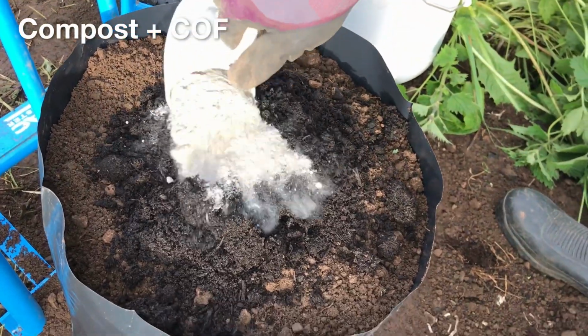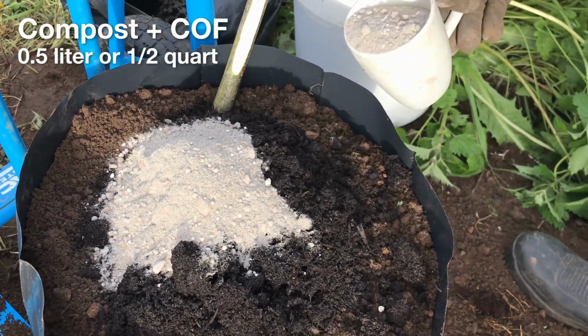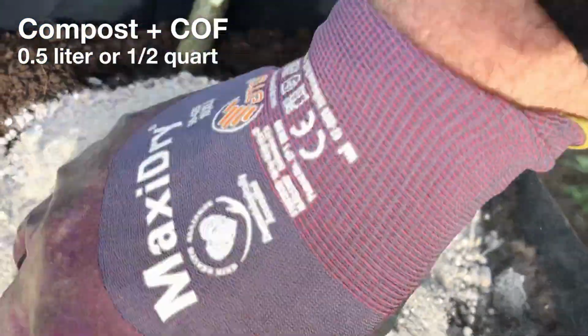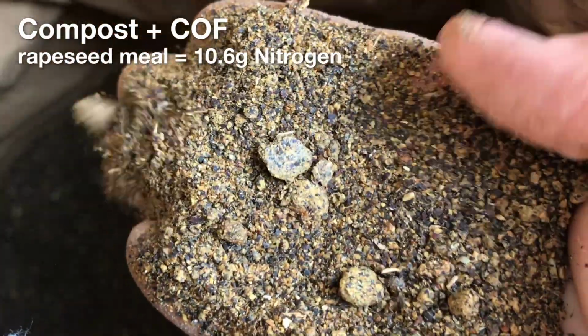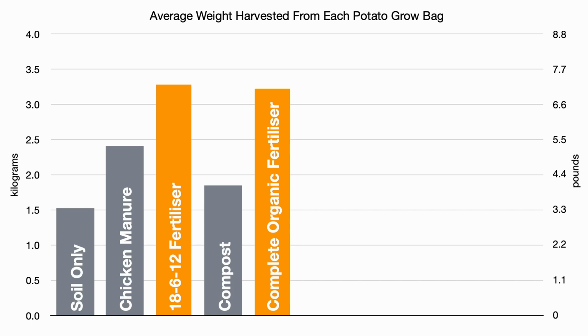To one set of 5 of these bags, I added half a liter of general purpose dry fertilizer that I mixed up based on a recipe from Steve Solomon to produce a complete organic fertilizer, or COF. And the seed meal that was in this amount of the mix would have added just over 10 grams of nitrogen to each bag, a bit more than what would have been added with the soluble fertilizer, and the yields were quite comparable.